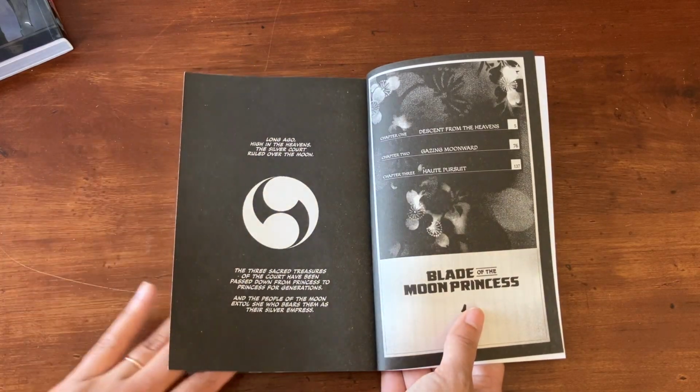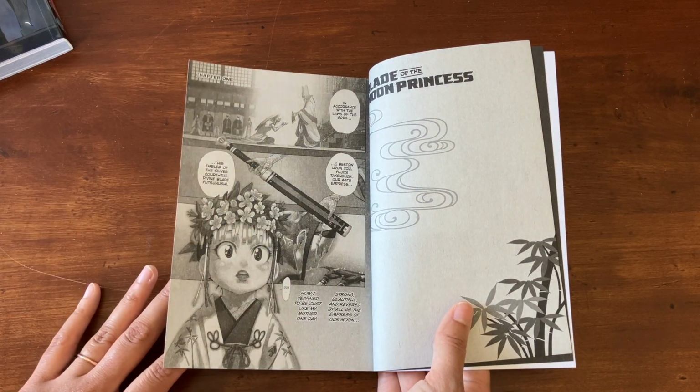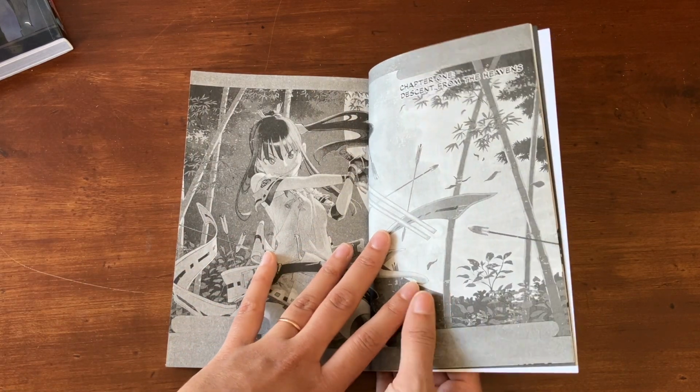And so here's just a little flip through. Already so far, the artwork looks gorgeous and very detailed.